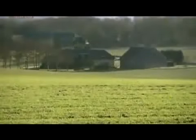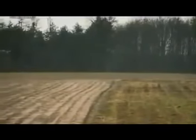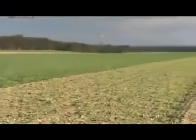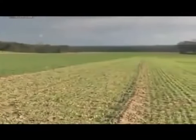The Rhineland, fertile farm country in western Germany. Today it's peaceful and serene. But in the winter of 1945, it's the scene of one of the most ferocious and costly battles of the Second World War.